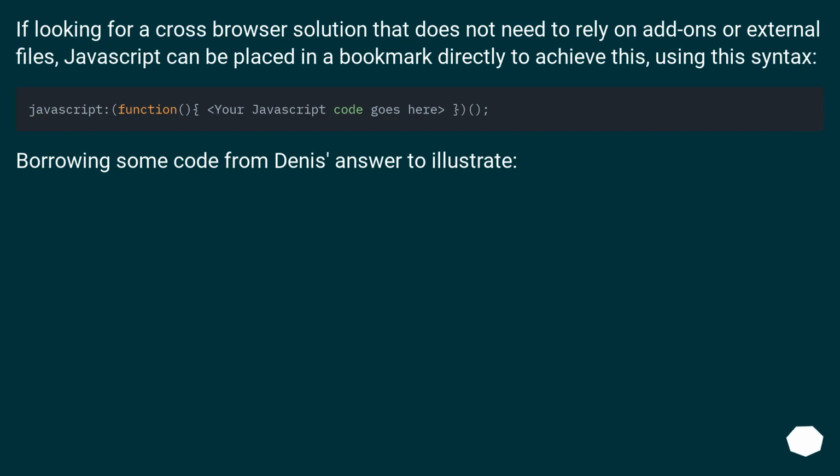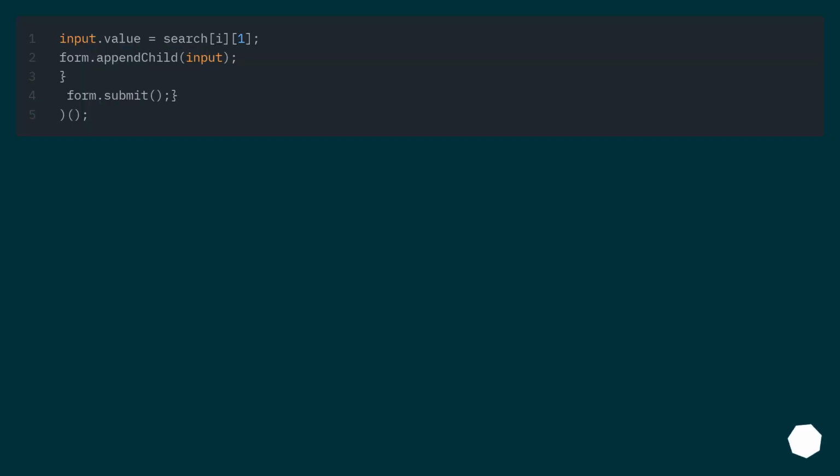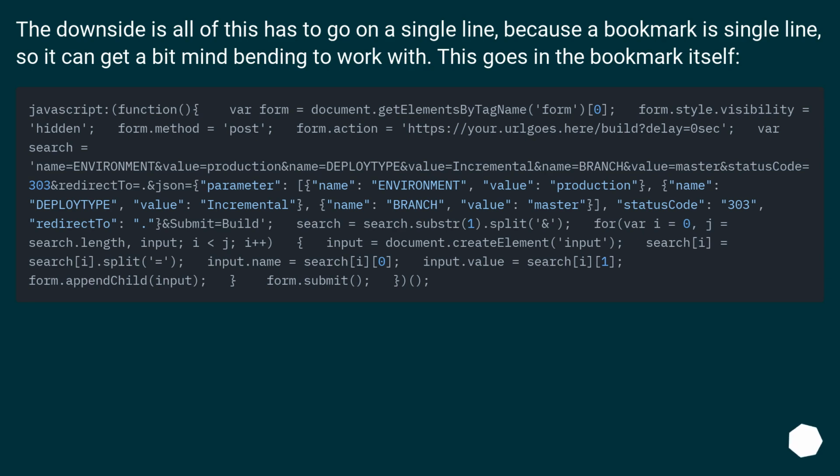If looking for a cross-browser solution that does not need to rely on add-ons or external files, JavaScript can be placed in a bookmark directly to achieve this, using this syntax. Borrowing some code from Dennis' answer to illustrate. The downside is all of this has to go on a single line, because a bookmark is single line, so it can get a bit mind-bending to work with. This goes in the bookmark itself.